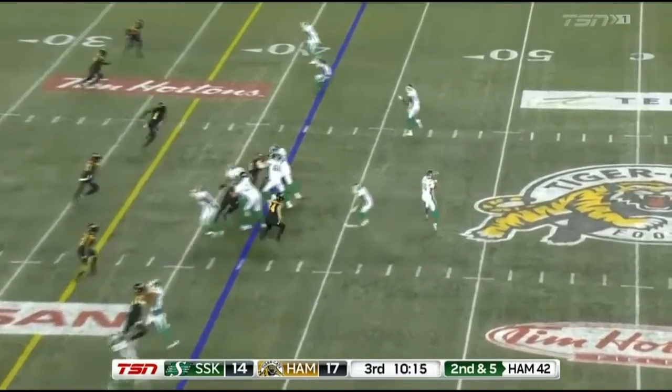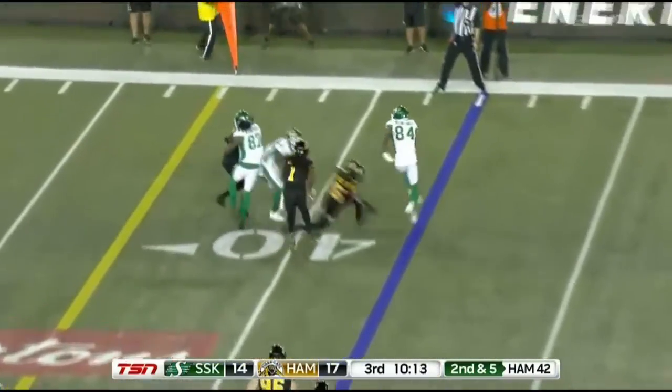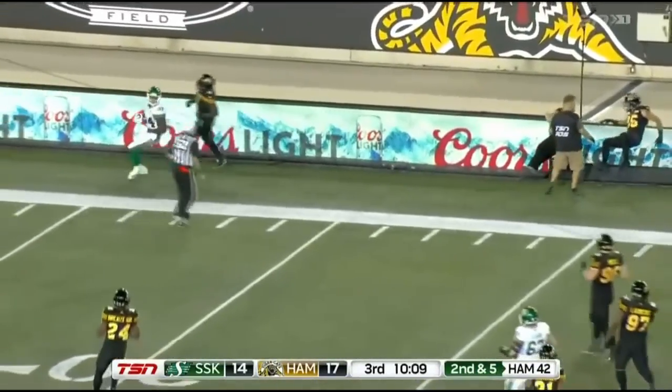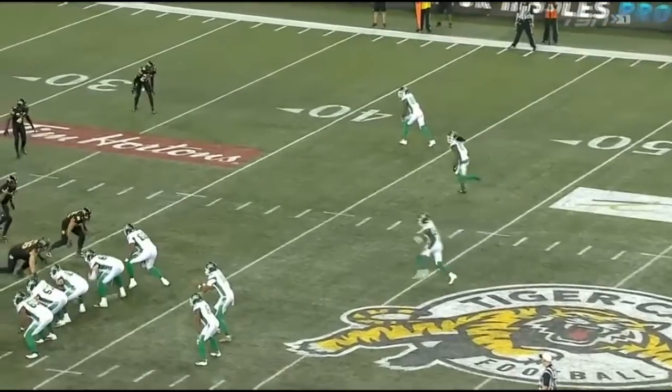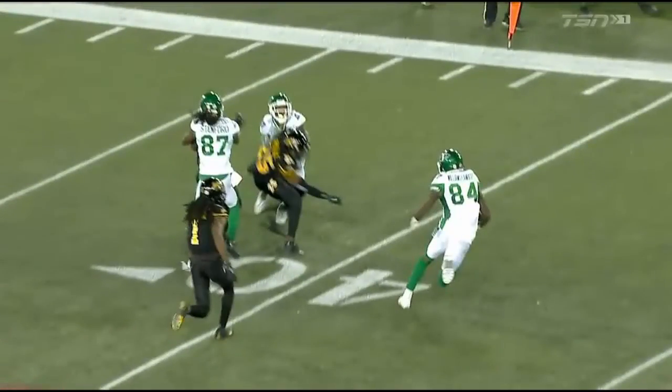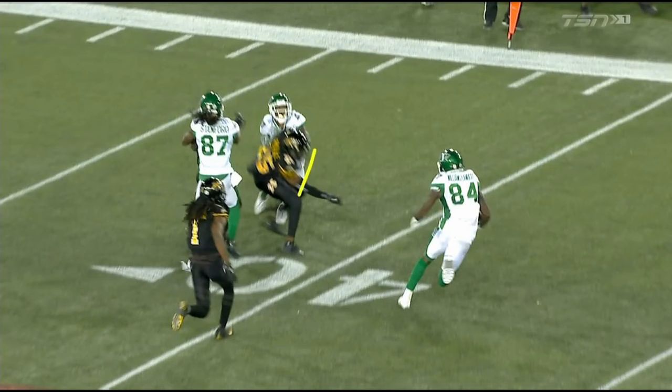2nd and 5. And it's swung out here to Williams-Lambert, gets the edge, and turns upfield. Another Roughrider first down. Green, I believe it's Stanford outside is one of the blocks. Josh Stanford, 87 there. Block down here.